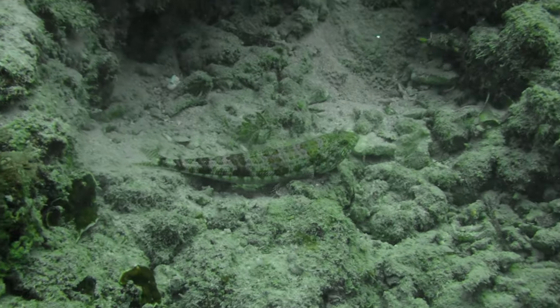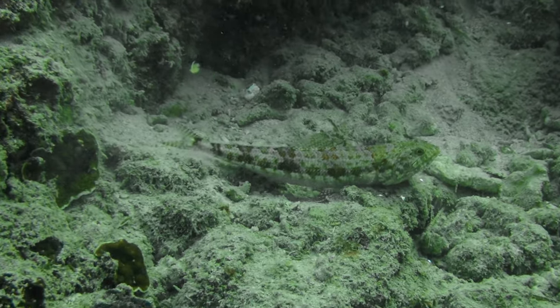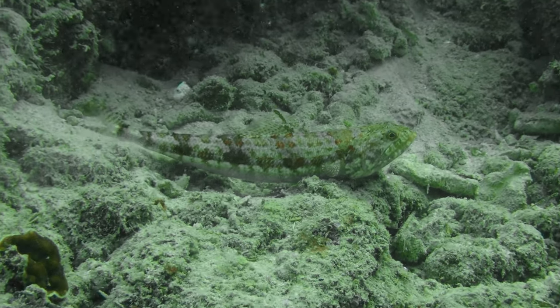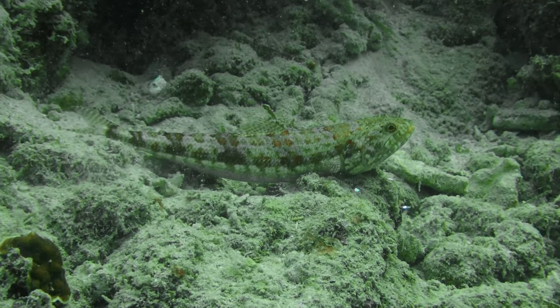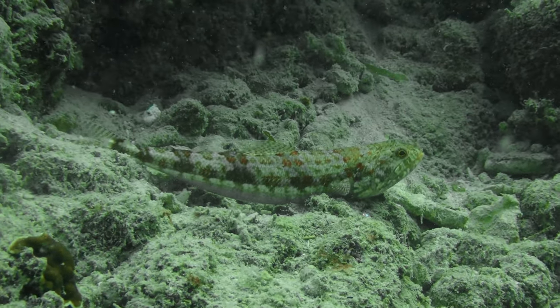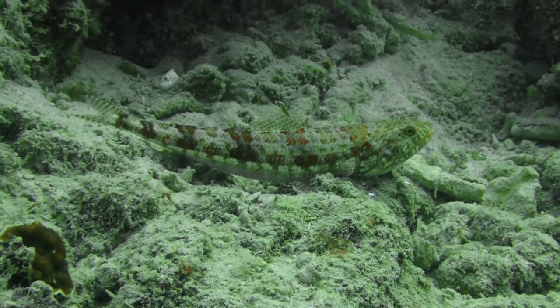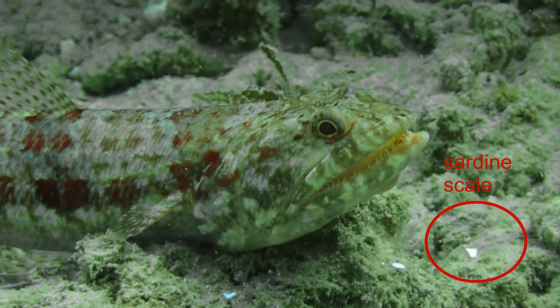This is the lizard fish, which Kent just mentioned, which has just eaten a sardine. Unfortunately, I missed the actual predation event by a second. It's still struggling to get the fish down. The sardine was just a bit smaller than the actual lizard fish. If you look closely, you can see the scales of the devoured sardine next to the head of the lizard fish.